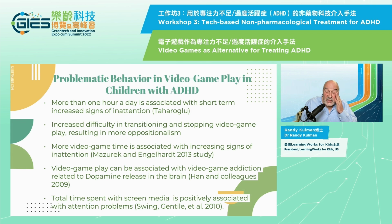And what we've seen in some of the data is that kids with ADHD are far more reluctant to stop playing video games than their peers. They have difficulties with the transition piece for sure. And there are kids with ADHD who, if they spend more than an hour or so a day, may display signs of more short-term attention problems.